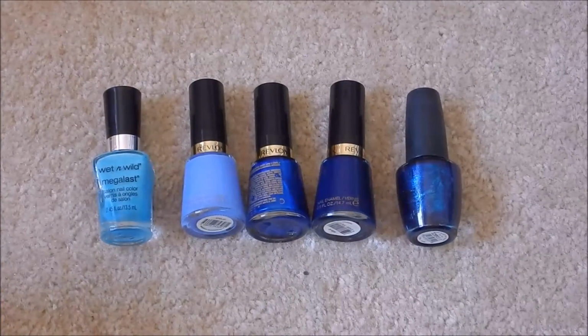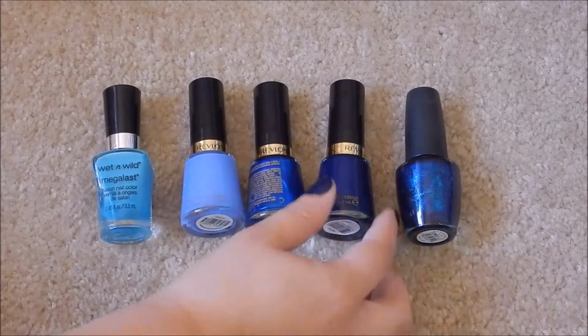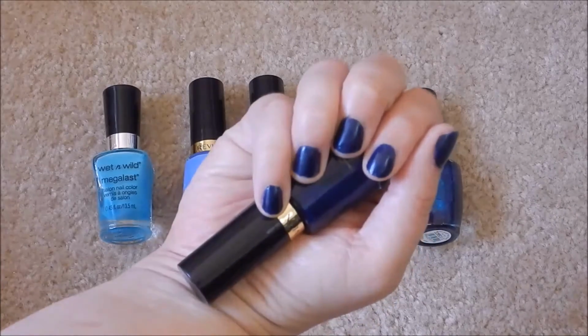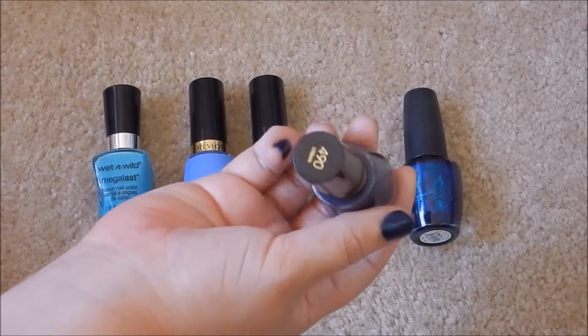So here are all of my blues. I don't know if I'm getting rid of much. I do love wearing blue nail polish, actually. The one I'm wearing is a blue nail polish, and it's actually this one, and I love it, and I'm actually keeping it. I've had this on, I think, about 4 or 5 days now, and you can see it doesn't budge, so that's why I love Revlon nail polishes.